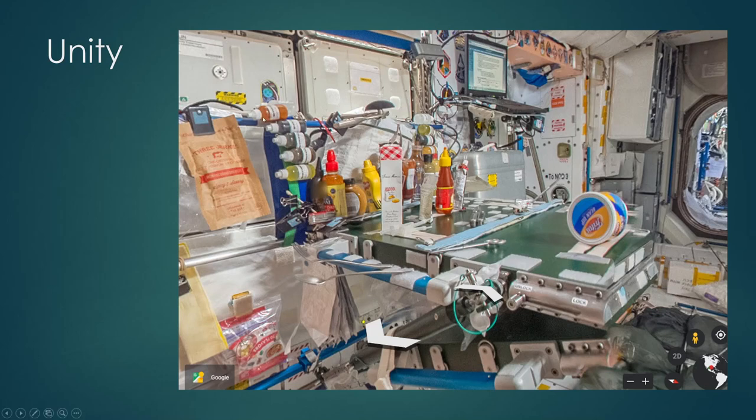Now, these ones over here are kind of interesting. One of the things that would be bad in space would be to have salt and pepper shakers, because the salt and pepper would just float in the air and then the astronauts would breathe it in. And that would probably be pretty bad for the astronaut lungs. So for salt, we would just have a water solution with salt dissolved in it.